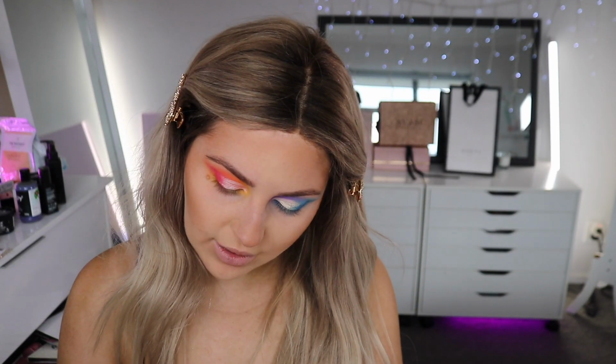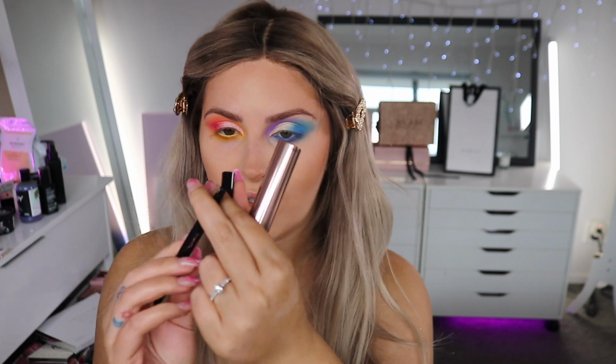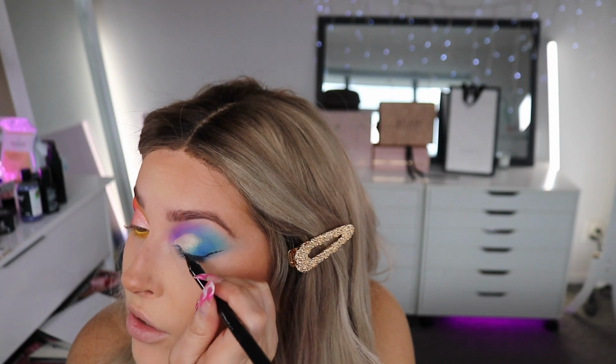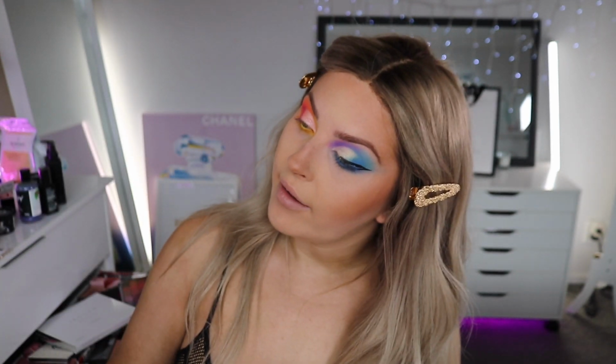Dear Black Jewel, the All Day Waterproof Liner by MAC. Okay, so one side's got a black pencil, the other side has a black liquid. Let's try it. So far so good. It's really easy to get a sharp line. Is that a good shape? It's really black. Alright, the verdict.